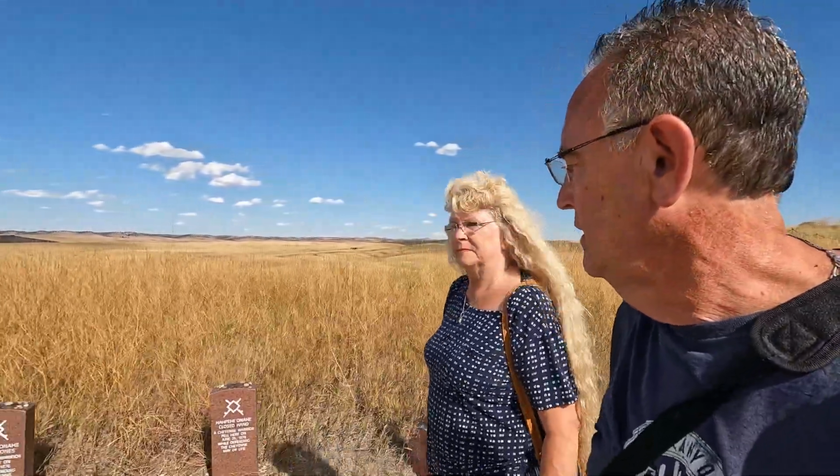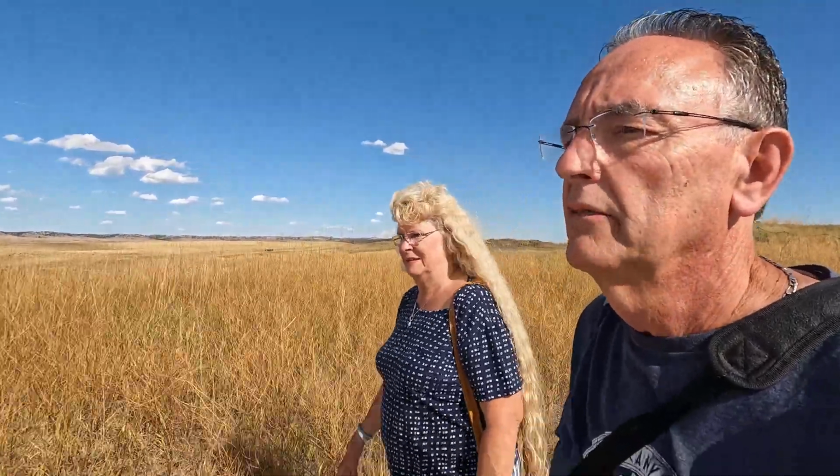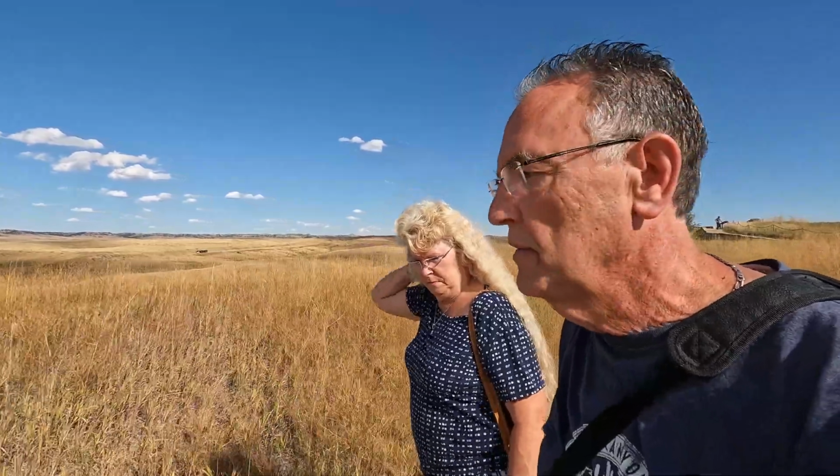Okay, so heading towards the Indian Monument and Memorial. Kind of an artist type of rendition here. And I think this is where maybe there was a little baby rattlesnake in the small grass.